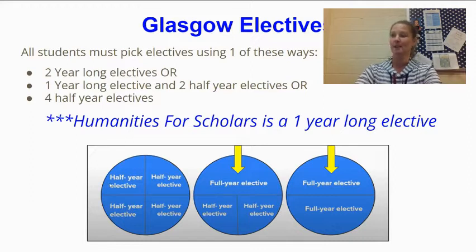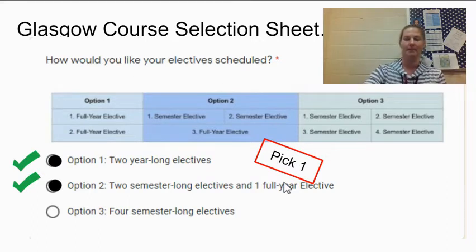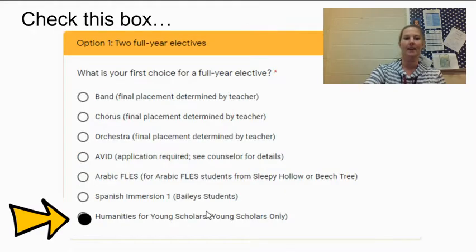If you don't take humanities, you can choose this other option where you have 4 half-year electives. With your counselor, you will be doing a course selection sheet, or maybe you already have, and these are the options you will have to pick for the humanities piece. You'll either pick option 1 or option 2 because humanities is a 1-year-long elective. Then on your course selection sheet, you will check this bottom box right here, Humanities for Young Scholars.